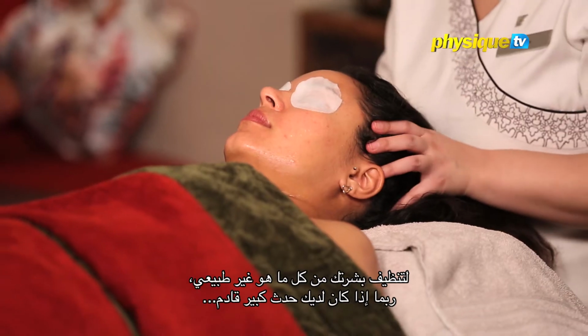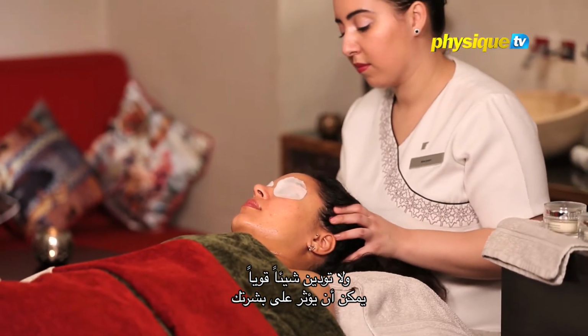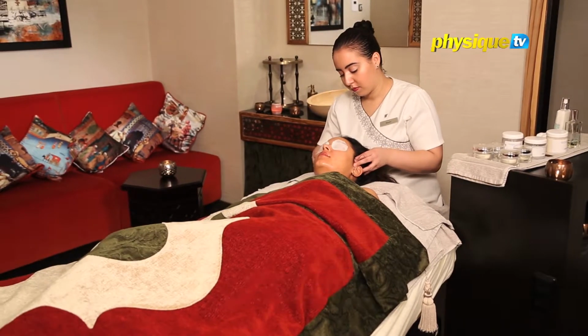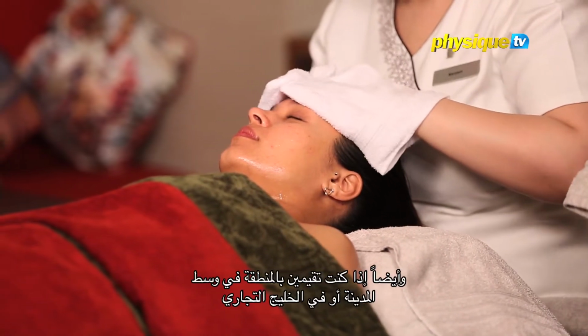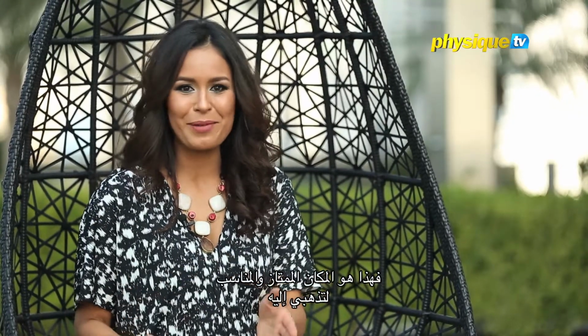Maybe if you have a big event coming up, but you don't want anything too harsh that's going to affect the appearance of your skin. Because after this facial, you can apply makeup instantaneously. So you don't have to wait, your skin doesn't have to recover, there's no redness or anything like that. So that's pretty convenient. And also if you live around the area in downtown, DIFC, Business Bay, this is the perfect, most convenient place to go to.